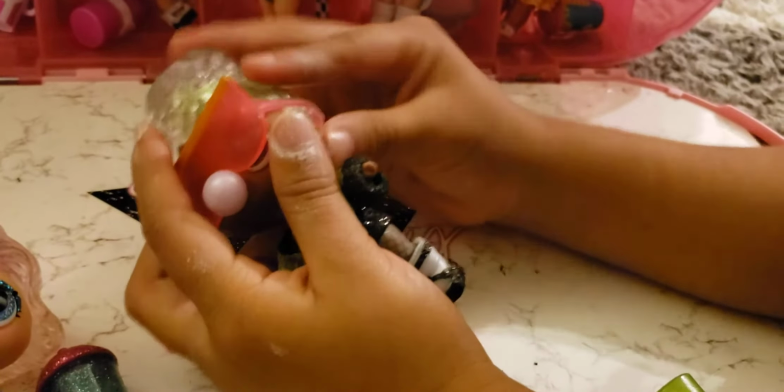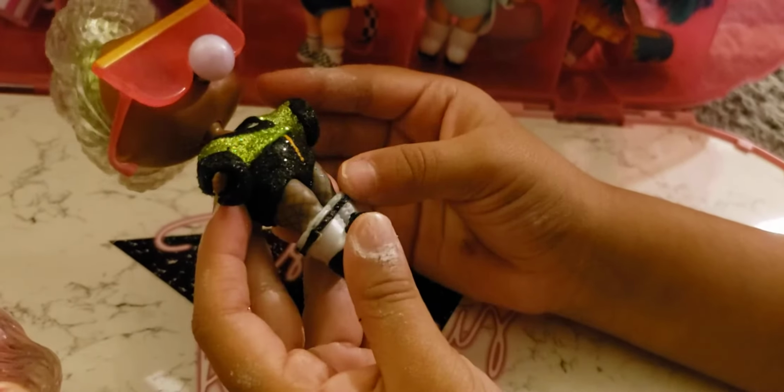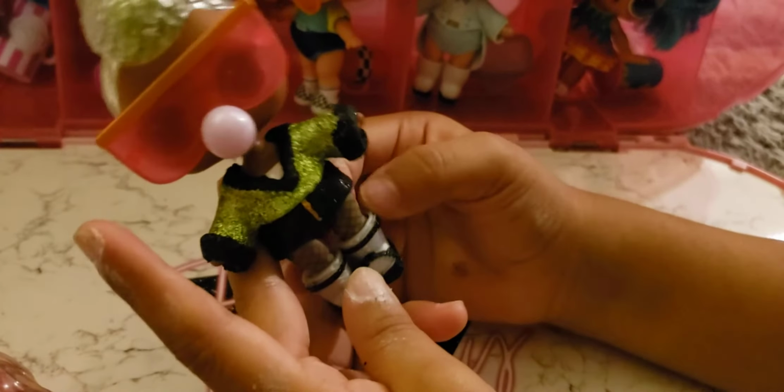And so here she is. So we're going to put the glasses back on her. And she has a pink bubble. And she has a green, glittery, and black sweater. She has black and gold shorts. And she has tights on. And she's wearing high heels with black and silver things. So we're going to put her here.